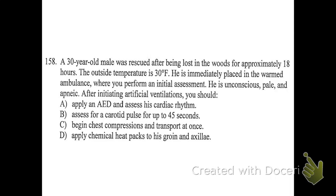Number 158. A 30-year-old male was rescued after being lost in the woods for approximately 18 hours. The outside temperature is 30 degrees Fahrenheit. He is immediately placed in the warmed ambulance where you perform an initial assessment. He is unconscious, pale, and apneic. After initiating artificial ventilations, what should you do?